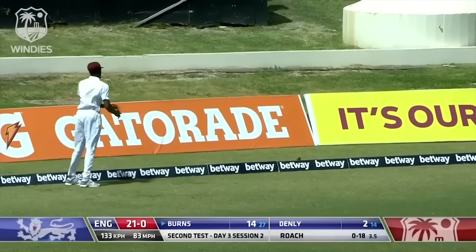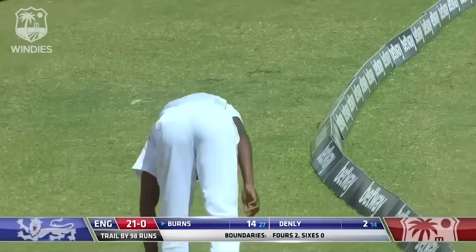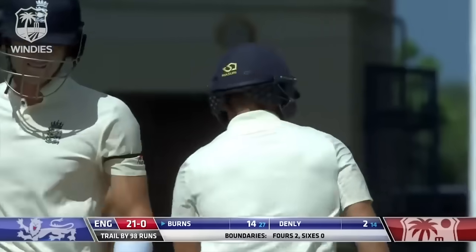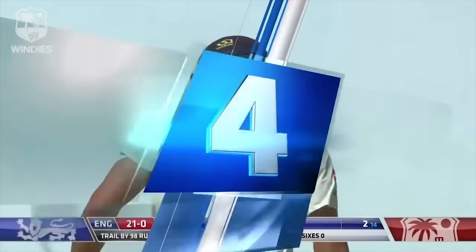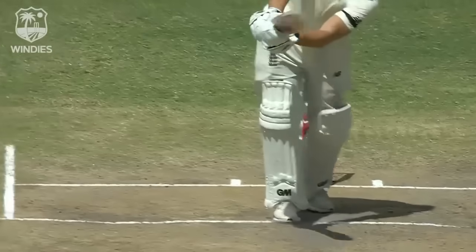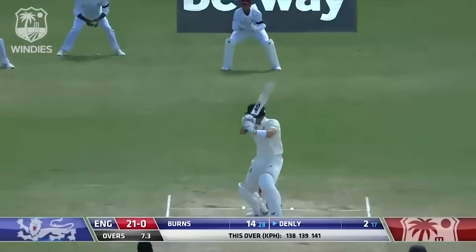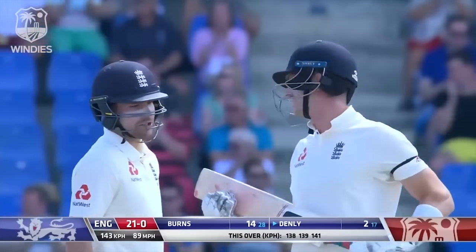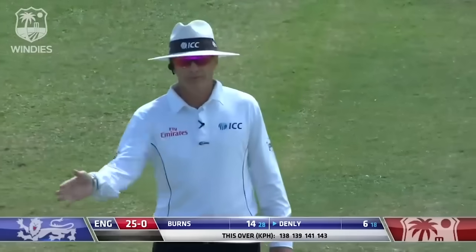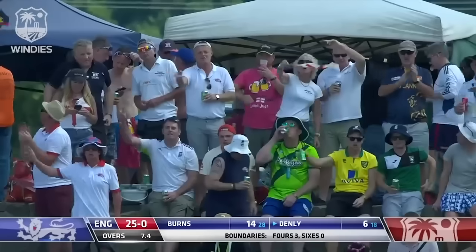Beats fine leg. Kemar Roach just off his line. And England moved to 21 for none. More importantly, reduces the lead to under 100. Nice, useful partnership developing here between these two. That's his strong area, in my estimation. It's a good shot. Terrific shot from Joe Denly. Got to keep your composure as an opening batsman when a fast bowler is all over you. The ball is new, the pitch is uneven. Played that beautifully away behind square.